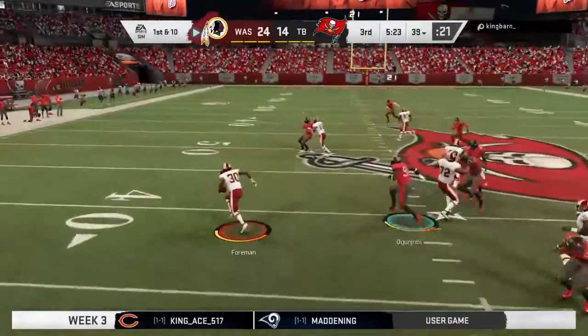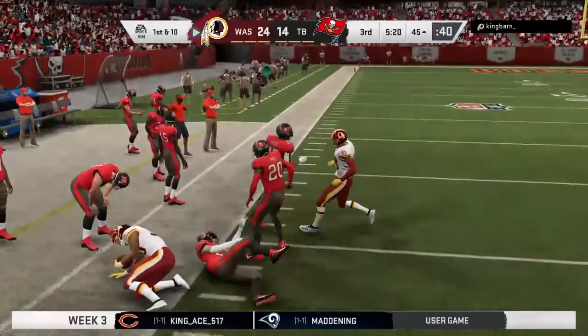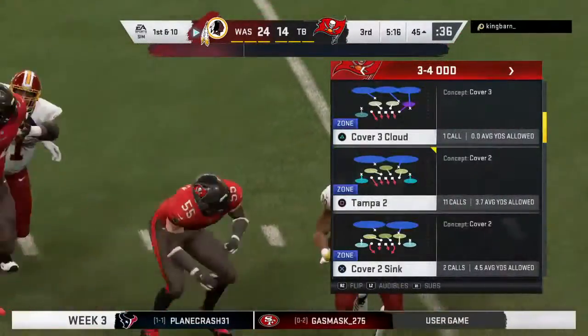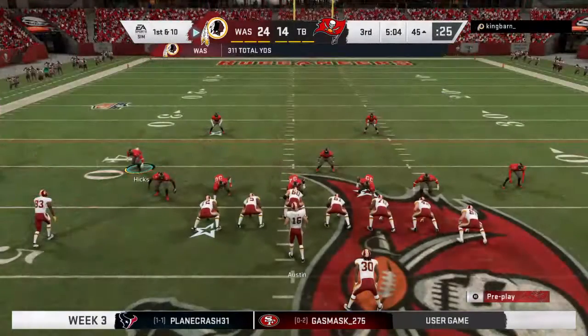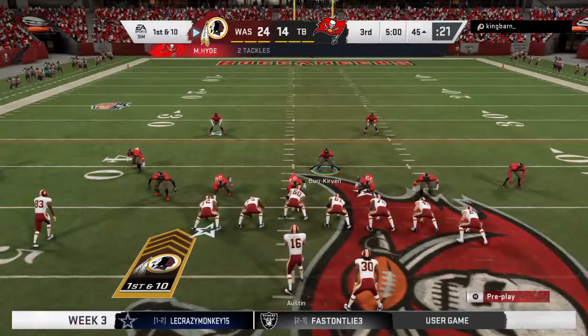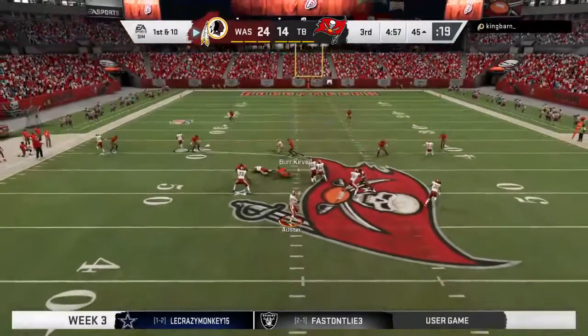Here's Foreman. He's got a 1st down and then some at midfield. And he's going to get this into enemy territory at the 45. Give him 16 yards there, and it's a Redskin 1st down. So from Buccaneer territory now, it's 1st and 10 at the 45-yard line.